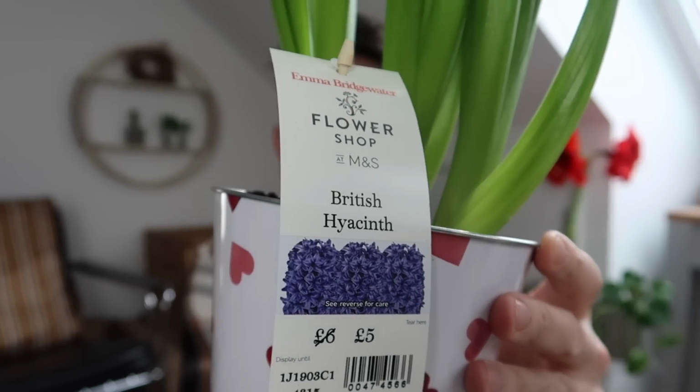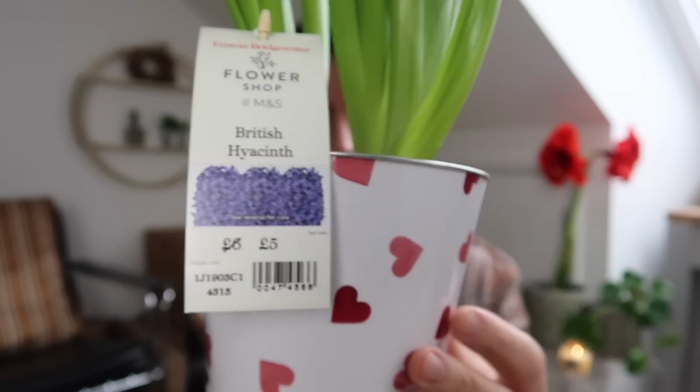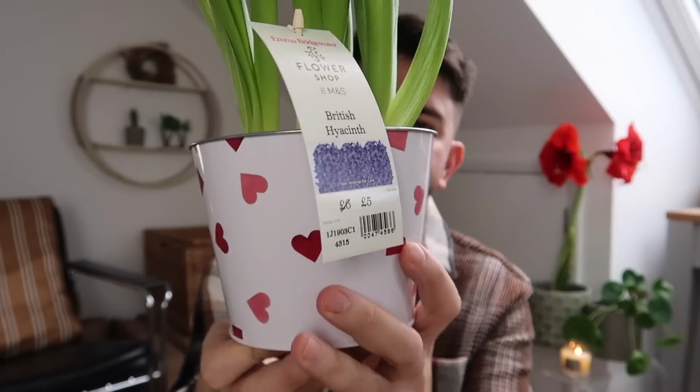I also picked up a couple of other plants I just thought I would share with you quickly that also live in the ensuite. And first of all, we have this British hyacinth. Now these caught my eye in M&S because they are in these beautiful Emma Bridgewater tins, and this one was £5. I thought that was really good for 3 of the plants and then the metal tin as well.